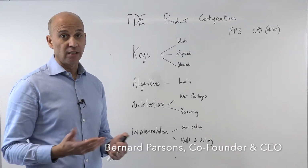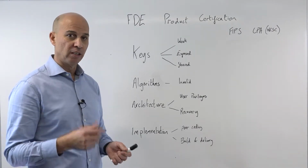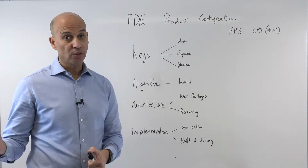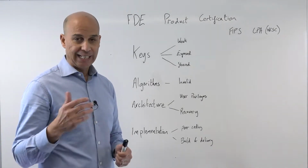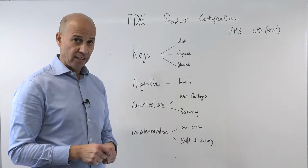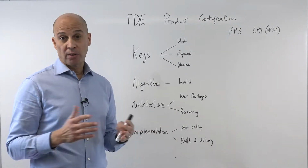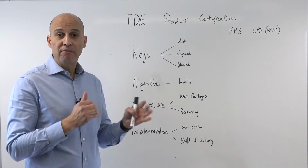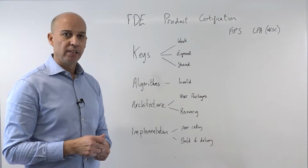So these are products that encrypt the entire hard drive of a laptop or a desktop so that you can be confident that if they're lost or stolen, no unauthorized individuals are going to get access to the information on the laptops. So we argue that product certification is one of the key factors that you should be thinking about in the process of selecting FDE products.